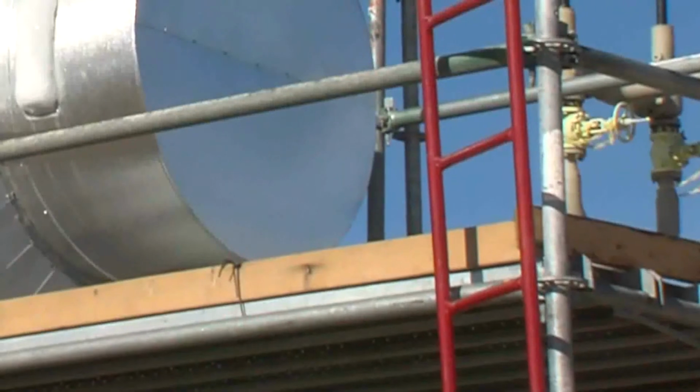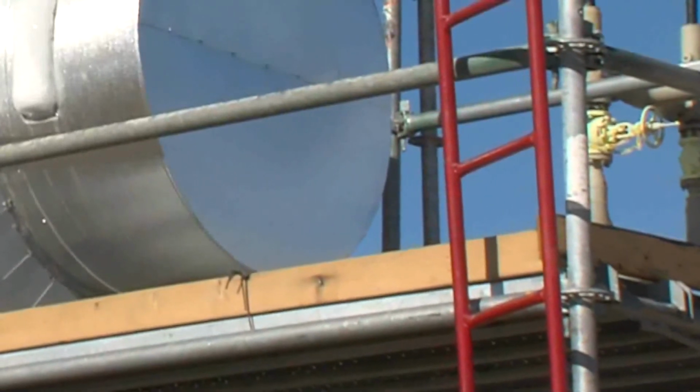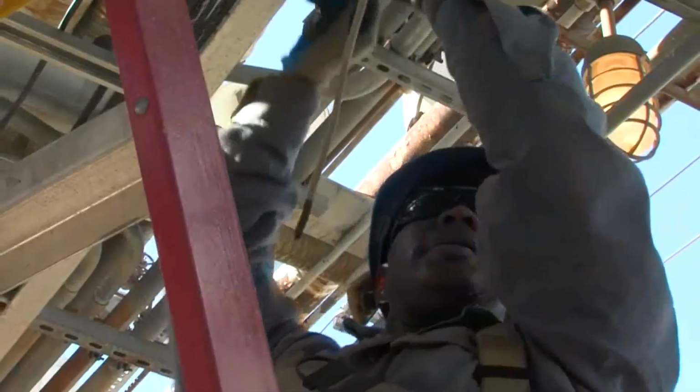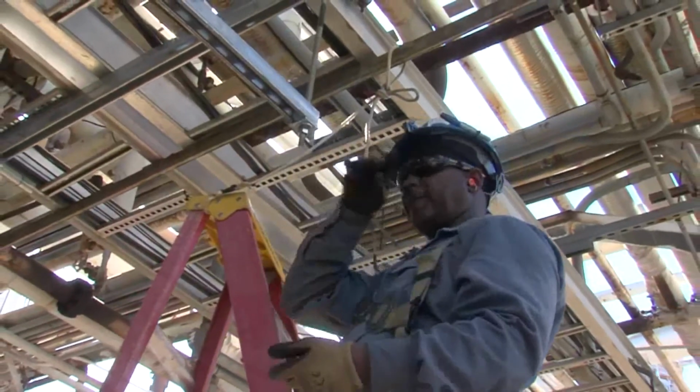Ladders must rise 3 feet above the work surface and be tied off when in use and stored properly when not in use. All ladders shall be inspected prior to use and removed from service if defective. Ladders shall be rated for a minimum of 300 pounds, and no metal ladders will be used when working around electrical equipment.